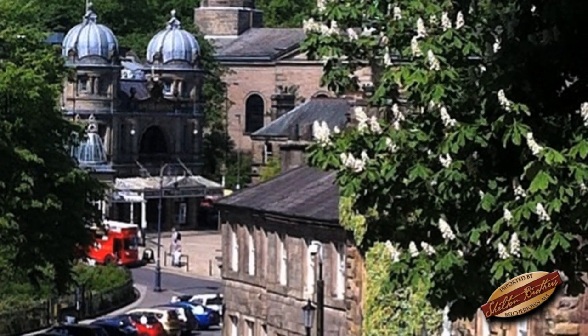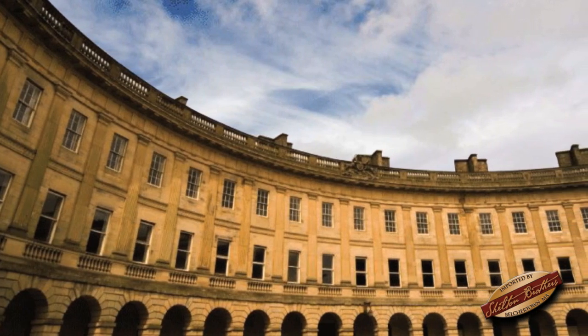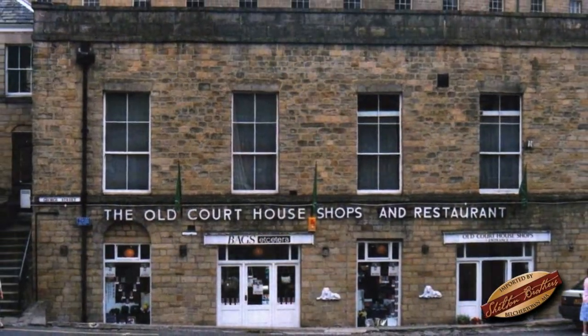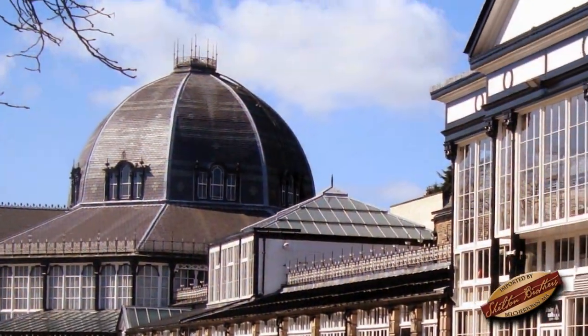Despite the rain, Buxton is a beautiful town, full of the arts and majestic buildings. It's almost like it's taking a step back in time, even from the train station. You walk down past the old courthouse, the opera house. A lot of the buildings are old Victorian townhouses, so there are a lot of very big buildings, a lot of very big architecture going on in the town.